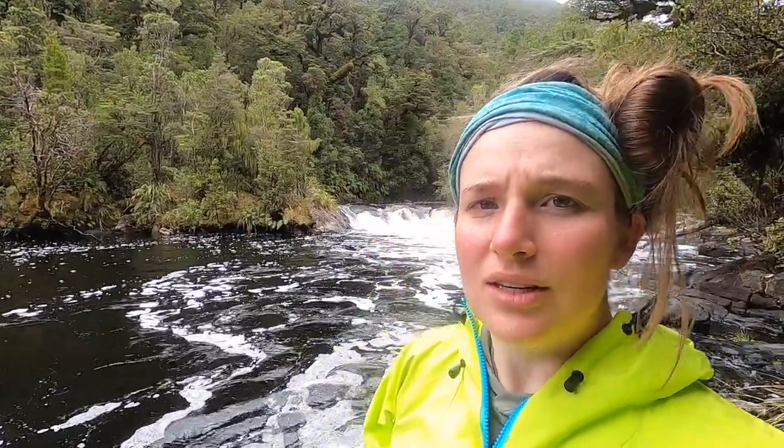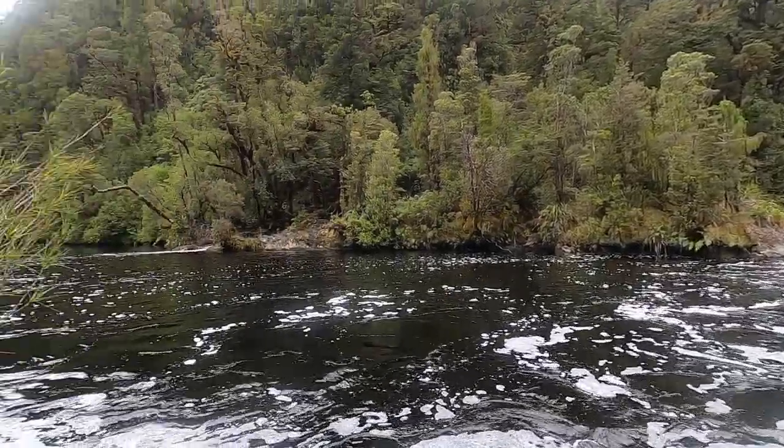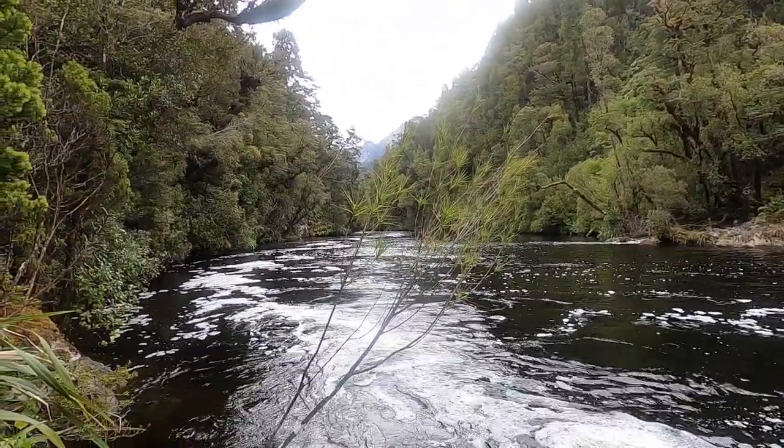So this is where our little mini portage spit us out below this water feature here. And now we have decided to continue in the water and hopefully we don't run into any more waterfalls.